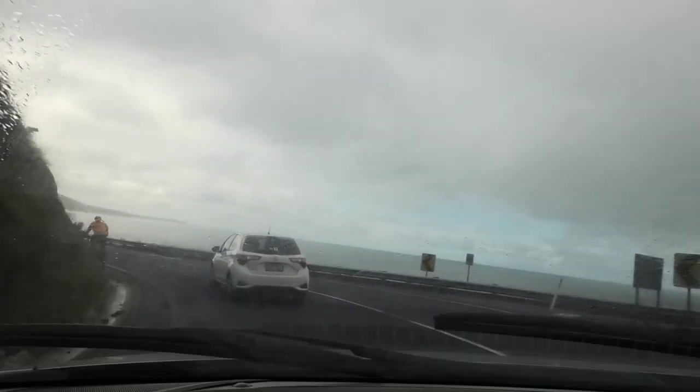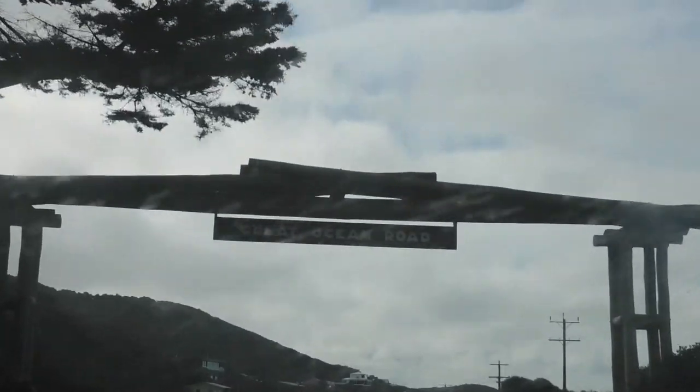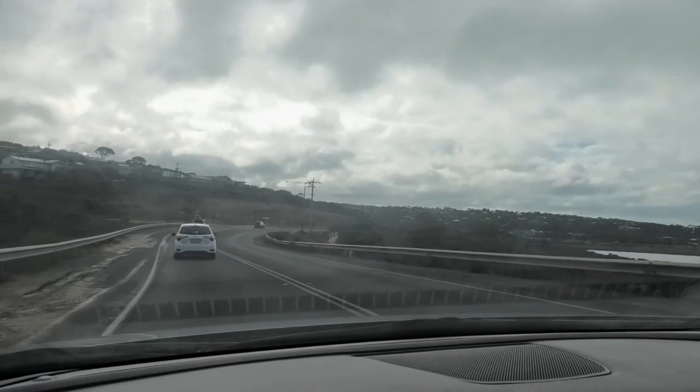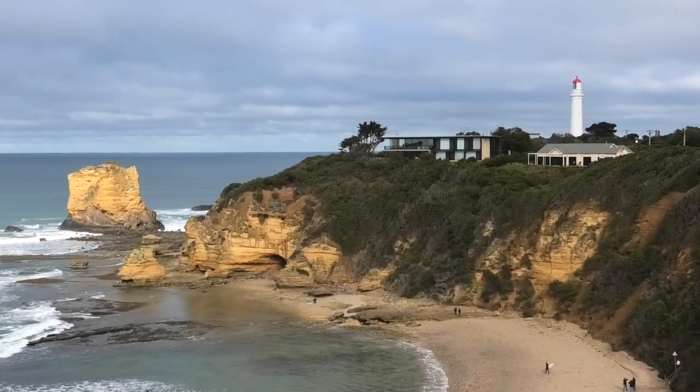We're going back a few kilometres before Lorne to see a few things we didn't see the previous day because it was too dark. Behind me is the White Lady Lighthouse, or that's what the locals call it. It's 33 metres tall and it's 60 metres above sea level. And it's still operational today.